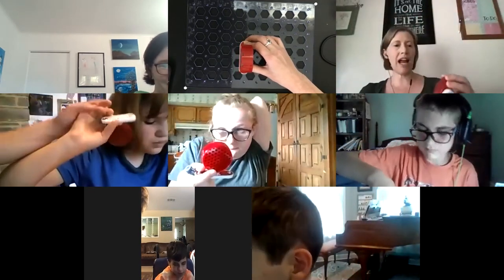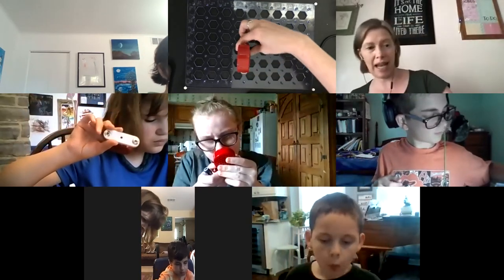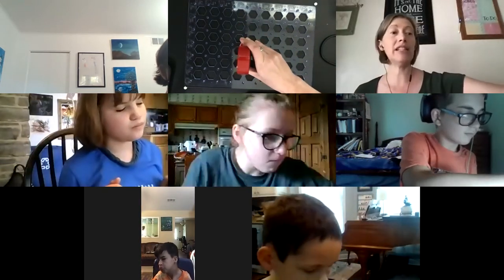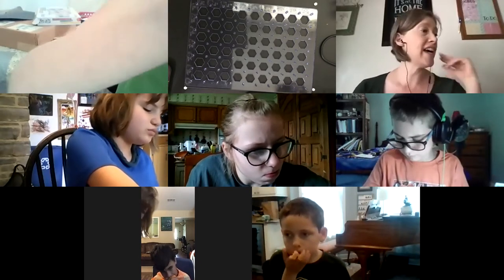Our speaker has a base that is probably the same size as a 3 snap, and it is round on the top. Excellent. And my speaker lives in the top right-hand corner of my box. All right, let's see what else we can find.